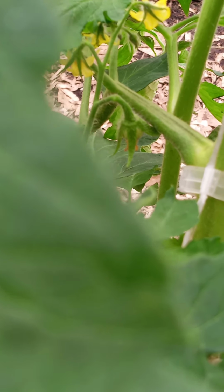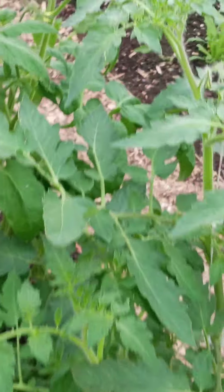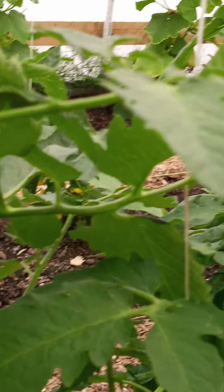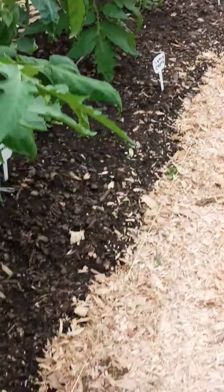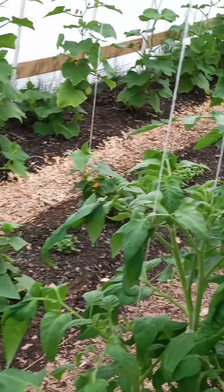Let my camera focus. When I got something in front of it, then it'll focus, and then it goes fuzzy. Whatever. Tomato number 2, but guess what? That's not all. Because we got more action than that. Oh, yeah. Yes, we do.